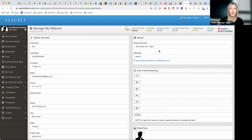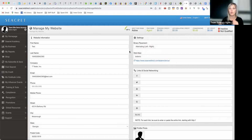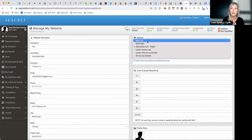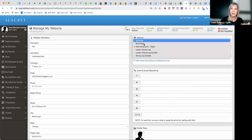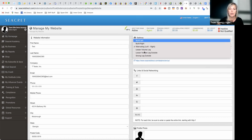Okay. Another thing over here on the right that's really important is your binary placement. Okay. So this is where you can choose how you want the default to be. So let's just say that somebody gets your link, they come to your page, they sign up. It's going to default to however you have this set up. Right now in this test account, it's alternating. But depending on where you are in the tree, depending on what your shared leg is with your upline, you might want to change that, right? So I know for me, at this point, I have chosen either build left or build right. One of those 2 works for me and my business, and that's where my default is. But when you do enroll someone on the front page, and we'll show you, you can choose as well, but it's nice to always have something in here chosen.